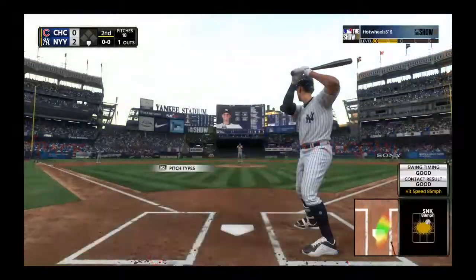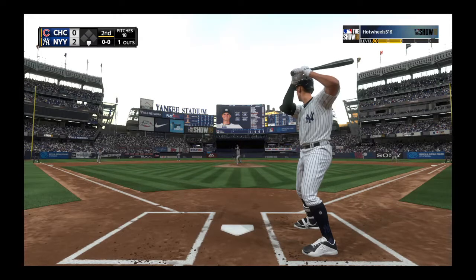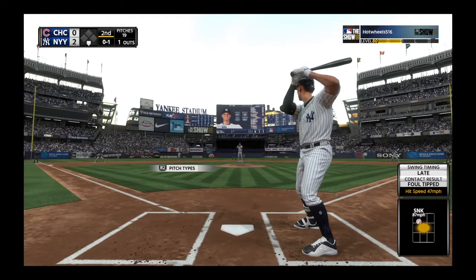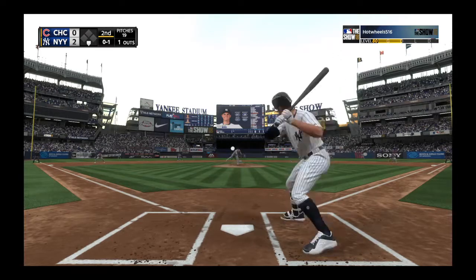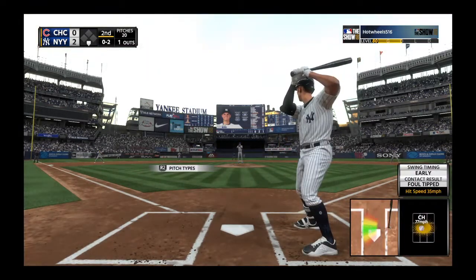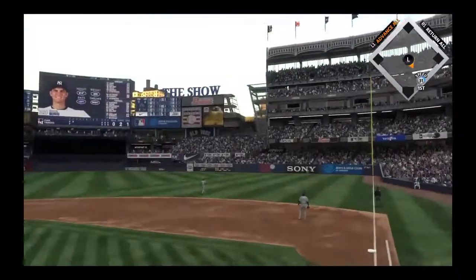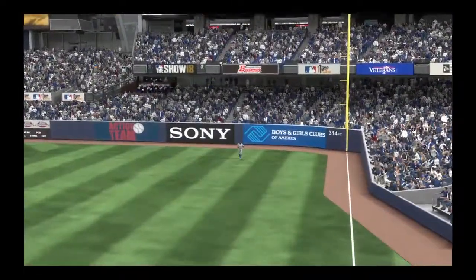Standing in, Greg Bird. Here's the first pitch to him. Fouled off. The windup and the 0-2 pitch. Pulled high in the air out to right field. Hayward has a read on it. And that's the 2nd out of the inning.